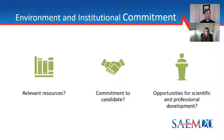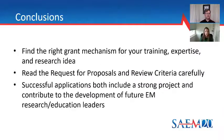Finally, reviewers want to see evidence that your institution is a place that will really foster your growth as an emergency medicine researcher. The environment may offer seminar series, research forums, networking opportunities, etc. But reviewers want to know how your institution will help rather than hinder you in achieving your goals. Along these lines, we as the Grants Committee want to help you achieve your goals. So please don't hesitate to reach out to us with questions either about the formatting or about the review criteria as you prepare your application.